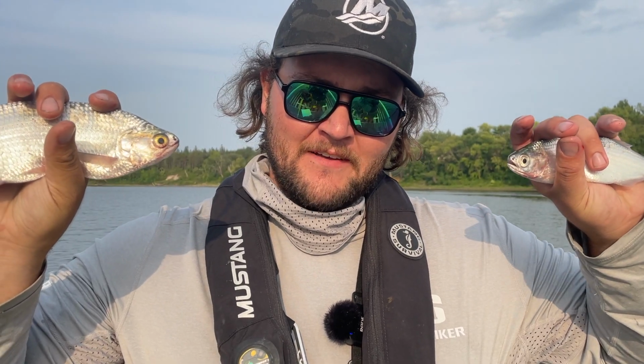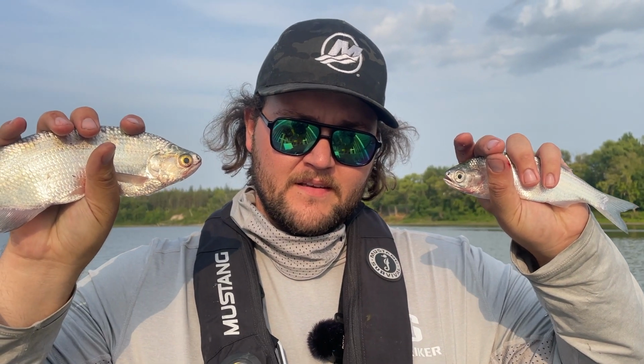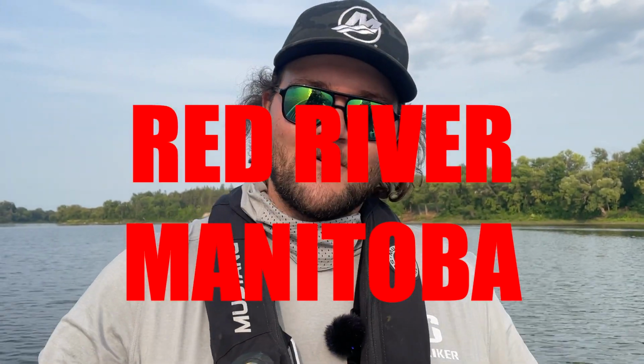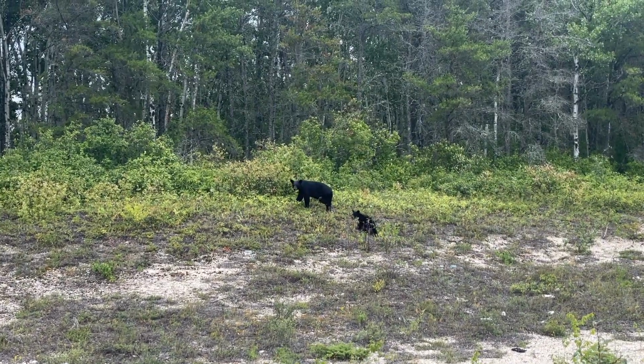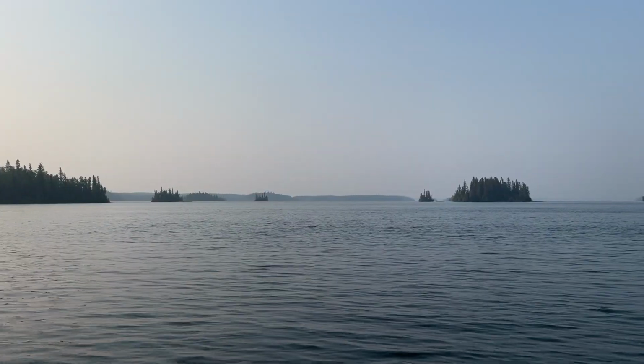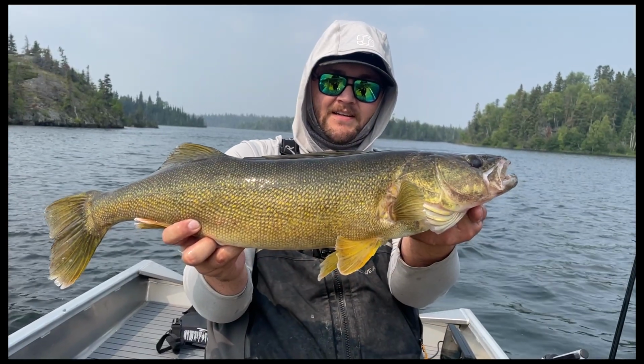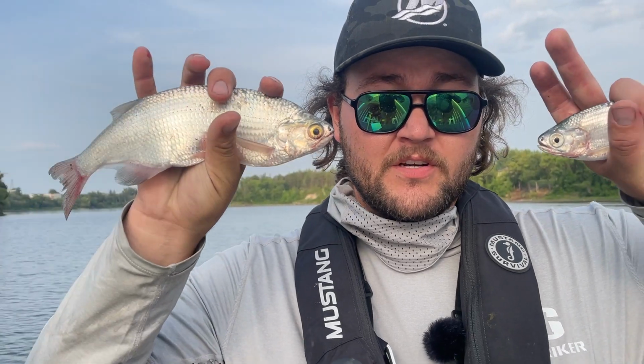I may or may not have just spent the last 6 hours trying to catch these two goldeye. But we're out here on the Red River, we're catfishing. We just drove down from Lake Zachthefisherman. It is absolutely beautiful up there. We only caught that one decent walleye, which is okay. We're here, we're gonna go catch some catfish. Hopefully we get a master.